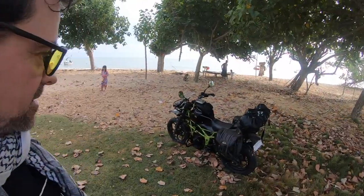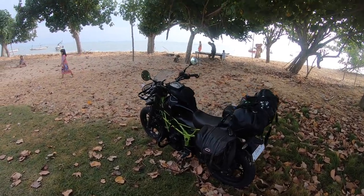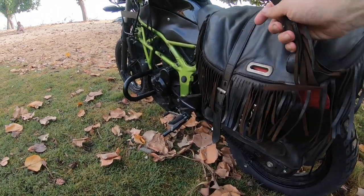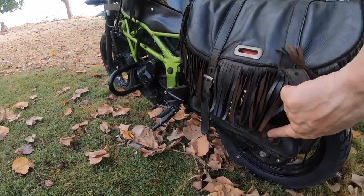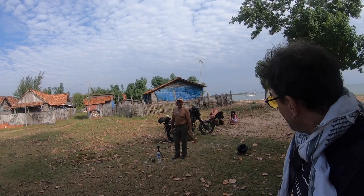This is sorted, the bike is packed. Somewhat a little bit better now than it was before. Only thing is, and that's why I did this trip here, to see if stuff would still work. I broke one of my straps. Still waiting for him, he's not done yet. Look at him. So slow, Ian. Yes, you are.